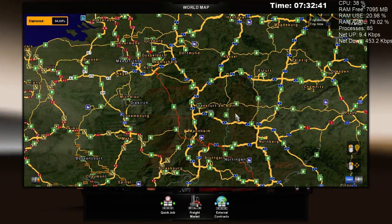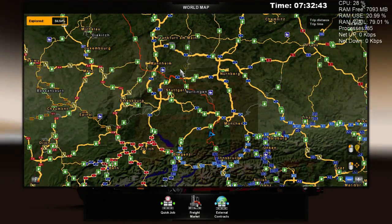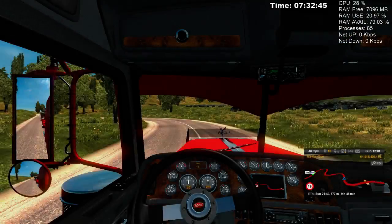Wow, this is 95% country roads. Wow, this could take a while.